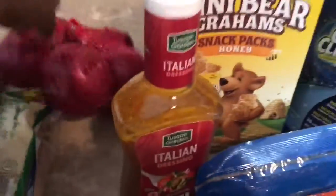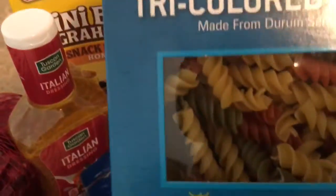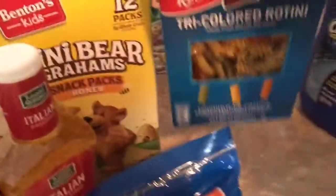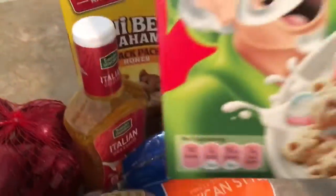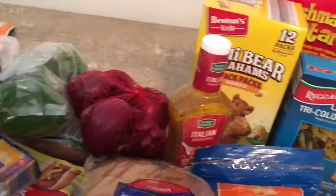We got some green peppers, some red onions, and some tri-colored rice rotini. I think I'm saying that wrong, but we love this pasta. And I got some cereal for the kids. Well, they picked out this cereal, some marshmallow cereal. And I'm going to show you our meal plan for the week.